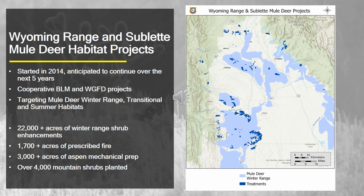Both of these projects are cooperative projects between the Game and Fish and BLM, targeting improvements to mule deer habitat in the Big Piney and LaBarge areas, as well as the Mesa and Ryegrass winter ranges. These projects are intentionally landscape scale and have been in progress for about 10 years and will likely extend for many more years with continued implementation and follow-up management.